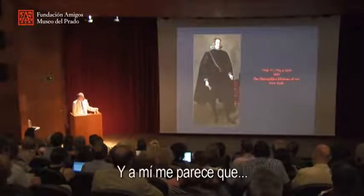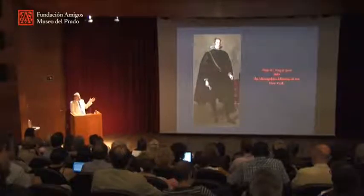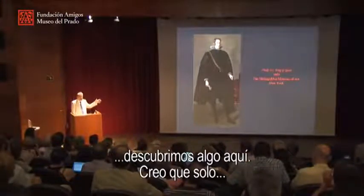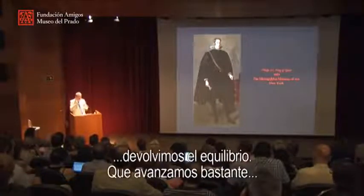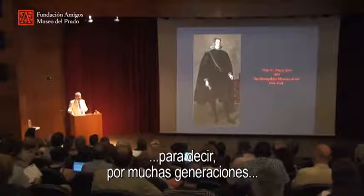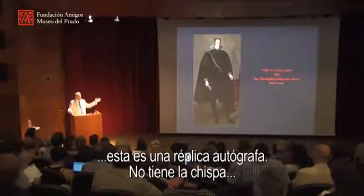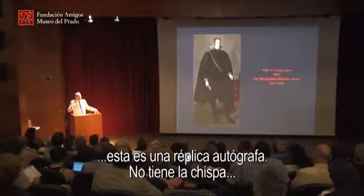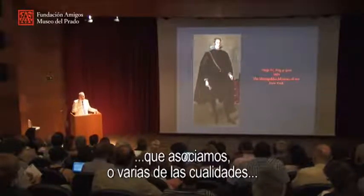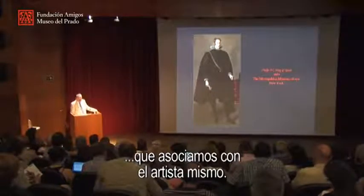And it feels to me that we did not discover something here. We just, I think, got the balance back, that what many art historians had said for many generations was, this is an autograph replica. It doesn't have the spark of an original work, but it has the qualities that we associate, or many of the qualities we associate with the artist himself.